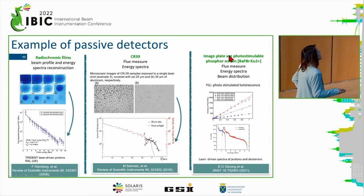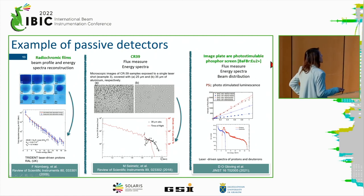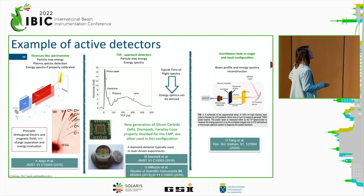And in the end, we have the image plate. Thanks to this device, it's possible to measure the flux, the energy, but also the beam distribution.